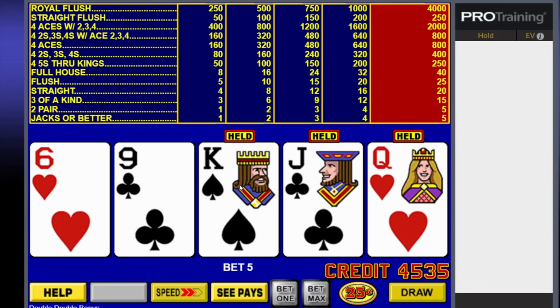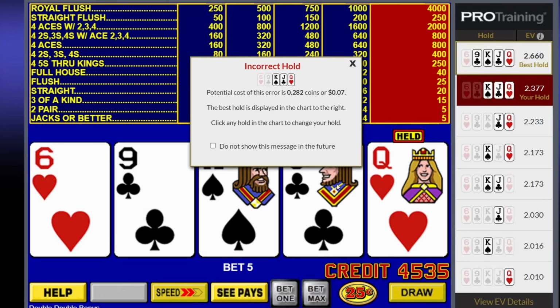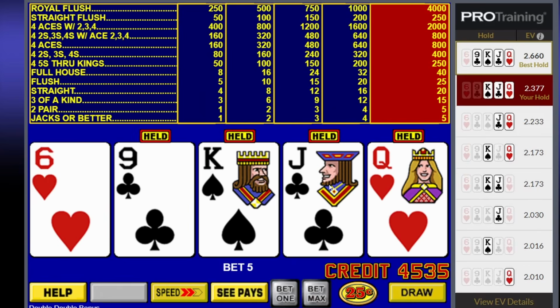I believe it's all... Oh, this is tougher than I thought. Is it all 3? Or is it the 9 as well? The 9 puts a gut shot on the board. Gut shots are not usually that strong. However, sometimes they are played more when you're in the higher area. I don't know. My gut tells me just hold these 3. So I'm going to listen to my gut. Even though it's wrong. 2.66 versus 2.37. Next time, listen to your head instead of your gut.